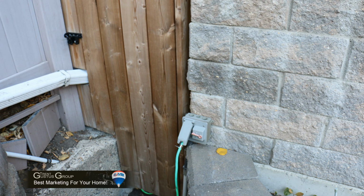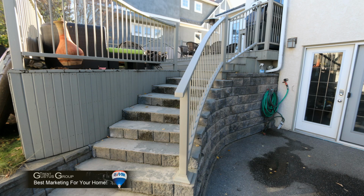Exterior plugs are switched and made for the water fountain that's on the back wall, and lots of GFCI plugs in the backyard. Custom metal railings all over the deck, which are strong railings. They're curved railings and they're custom made for this patio only.